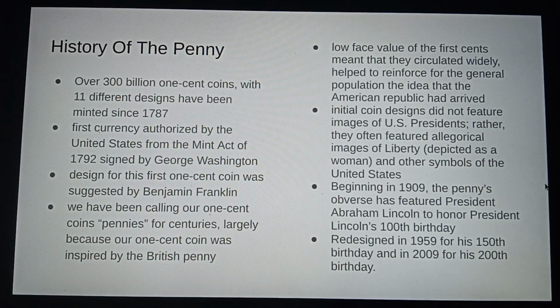History of the penny. Over 300 billion 1-cent coins with 11 different designs have been minted since 1787. Now, the penny was the first currency authorized by the U.S. from the Mint Act of 1792, signed by our first president, Mr. George Washington. The design for the first 1-cent coin was suggested by Benjamin Franklin.